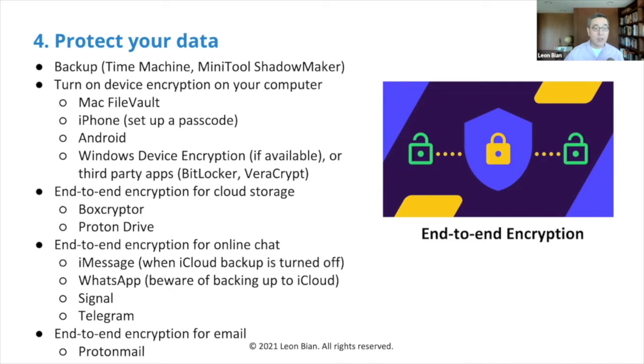For Windows device encryption, some of the Windows systems are shipped with encryption built in. But if your Windows machine doesn't have encryption, then you need to use a third-party application to do the encryption, like BitLocker or VeraCrypt. So encryption is one way to prevent you from losing your data, in the sense that other people might be able to read your data.